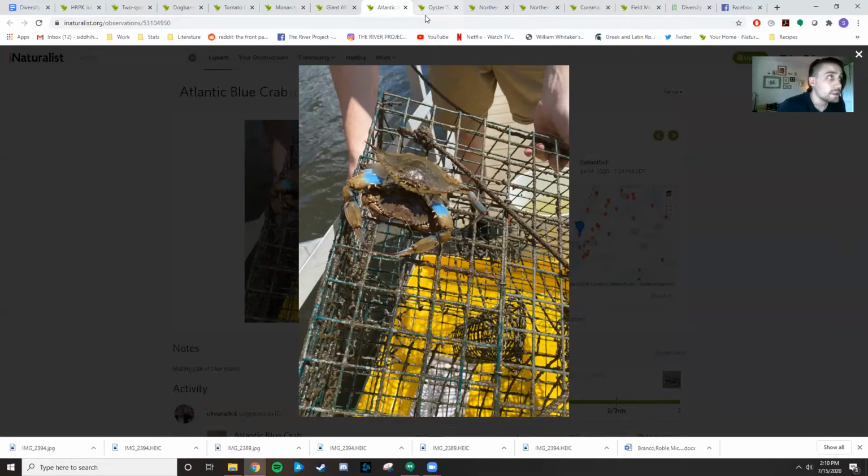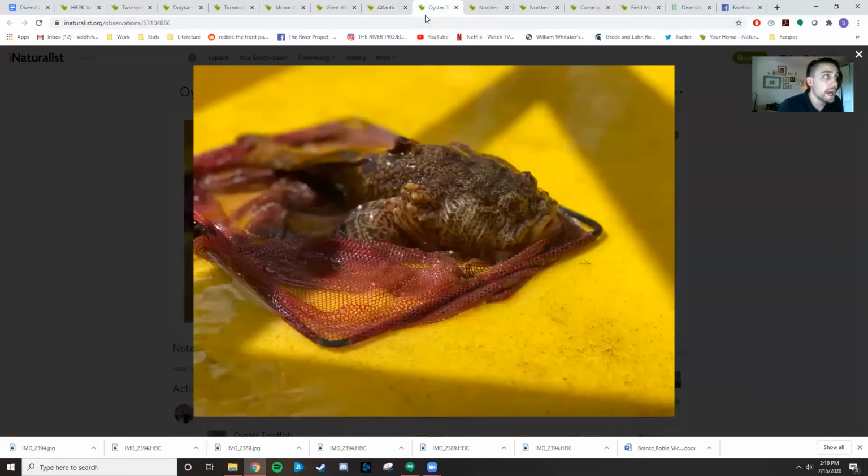All right, moving on to another. We had monarchs, blue crabs, oyster toadfish. So oyster toadfish, I love this picture. This was from our staff, Olivia, one of our educators. This is definitely our most caught fish in our fish survey. Part of that is because we are using traps. We're not using rod and reel. These are benthic fish. They live on the bottom of the river.